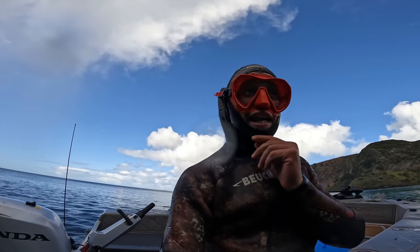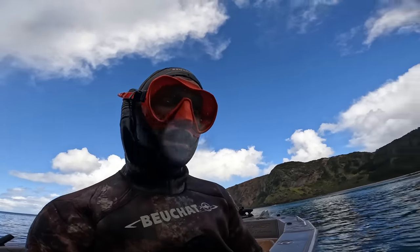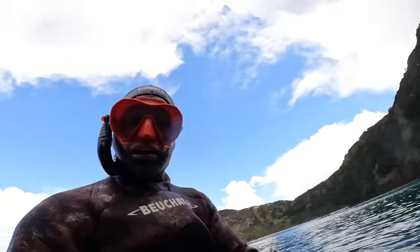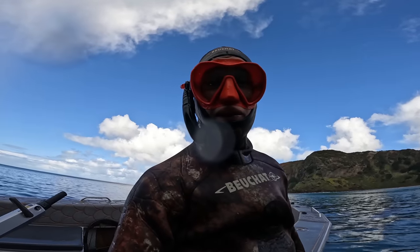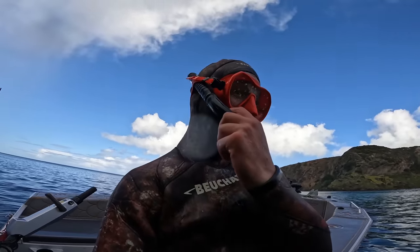Alright guys, it's raining and we've just pulled into a new spot and it is clear and nice. Never been here before, but it's raining, so it's probably better to get in the water than try and fish in it. So let's go.